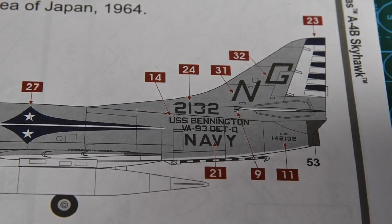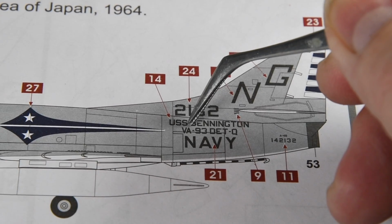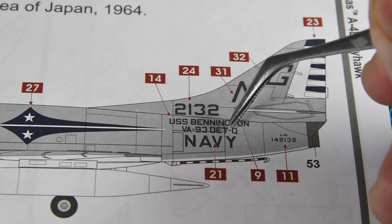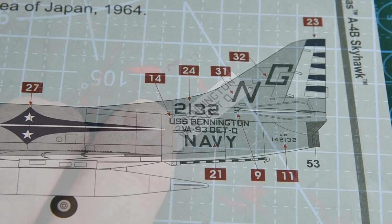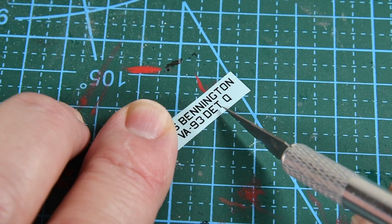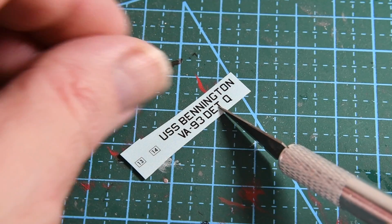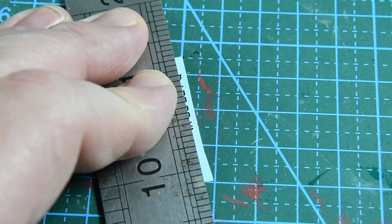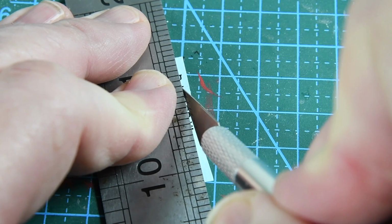On the instructions you can see how two of the decals, the ship and squadron markings and the word Navy, sit over the break in the air brakes. If you're going to do the air brakes open, you'll have to do a little bit of cutting. The trickiest one is this, the one with the ship and squadron, as the brake is along the bottom of the text. Just use a very sharp craft knife and a steel ruler to keep your fingers safe.